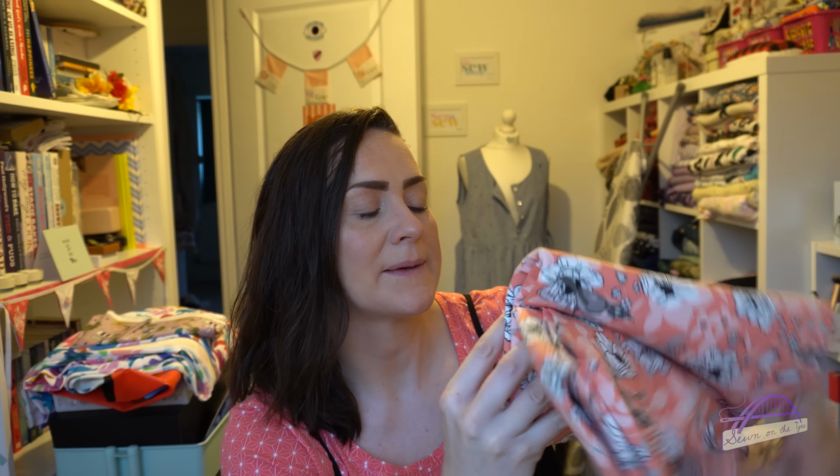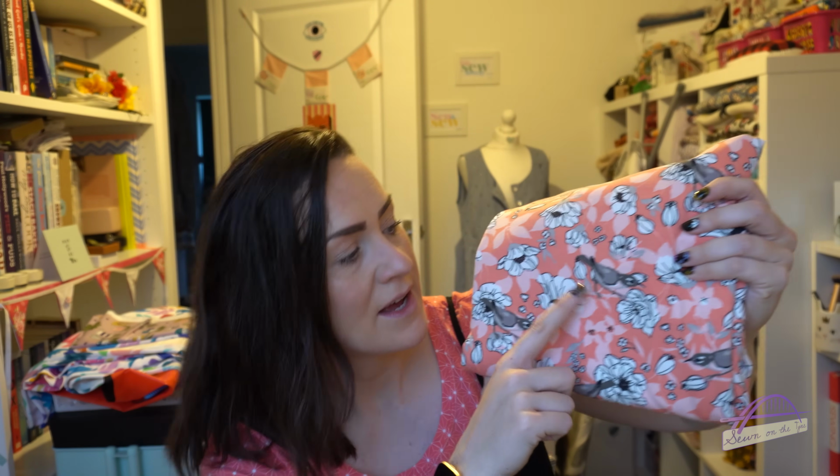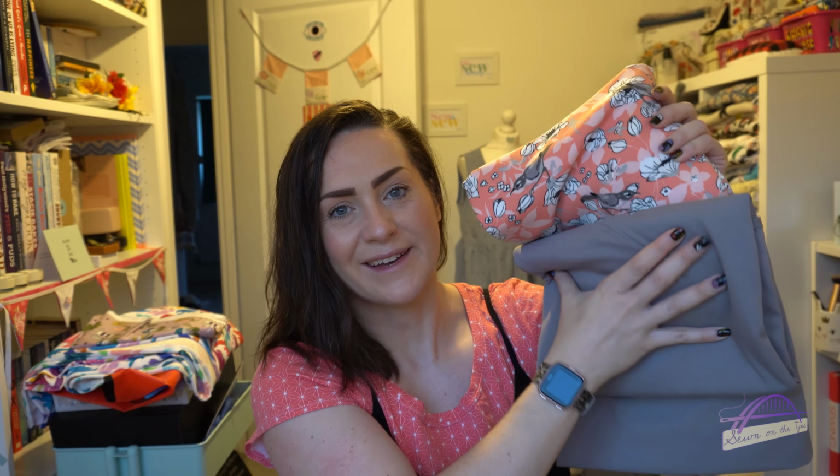This one at the top's definitely Stoff of Denmark fabric, which is gorgeous quality. I'm not sure this one is, but it's just beautiful. I love the coral colour, and then we've got the grey of the birds, which is why I've got the grey there as well. So that is going to be lovely. I need to get cracking with that this week. I'll put those in the pre-wash today.